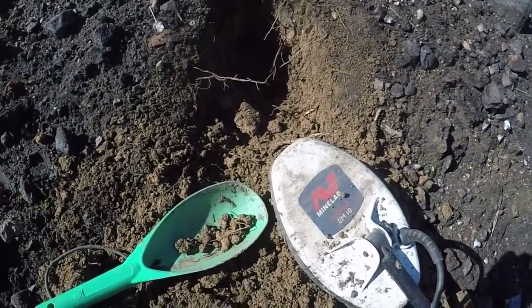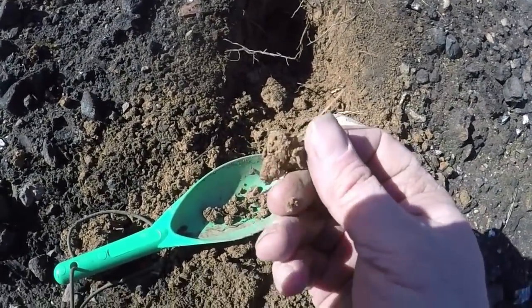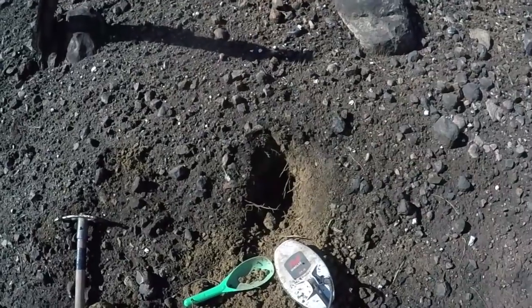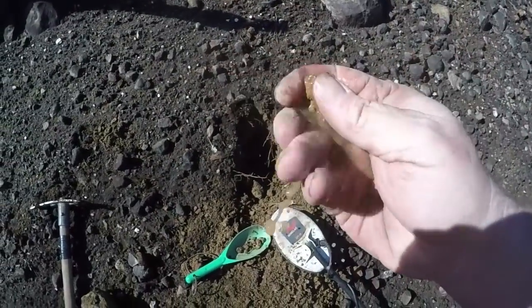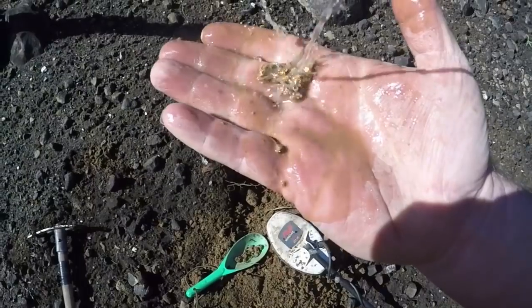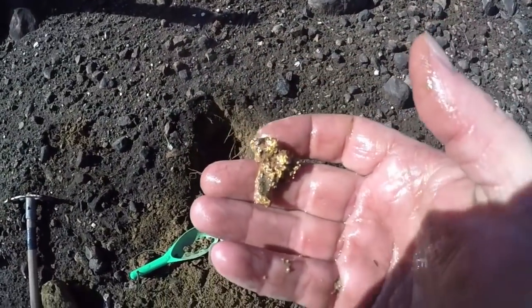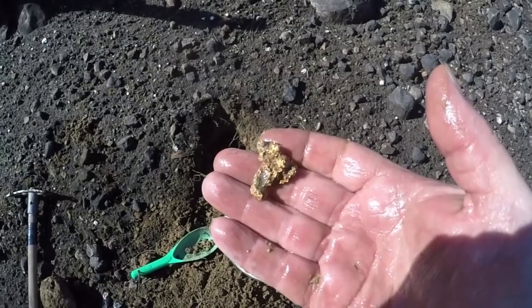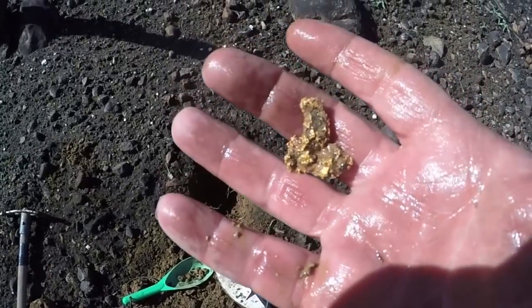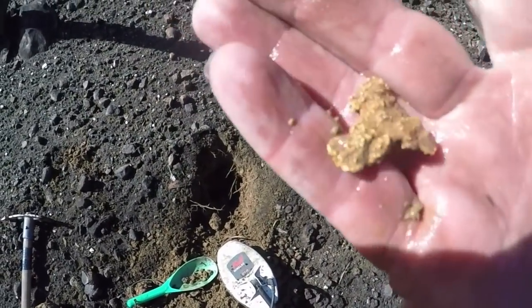use whatever expletive you want, nice nugget. And if it's a piece of iron or something stupid, I'm gonna feel like an idiot. Look at that. Let's put some water on it. There you go. Look at the size of that. That is awesome. Look how rough that is. Ooh, it's gonna go half ounce, I bet. That is a beautiful piece. Well, I can tell you right now, my detector is paid for.